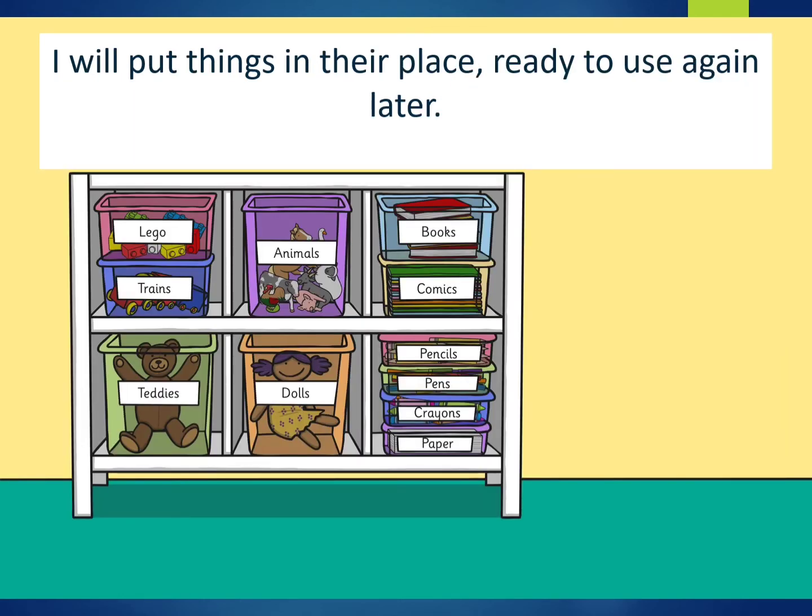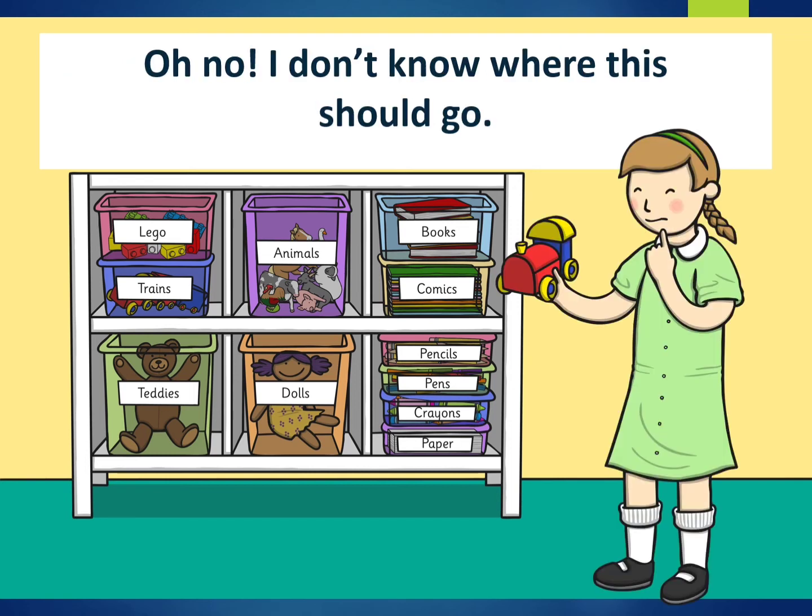I will put the things in their place, ready to use again later. So it means you need to put the things first. You will see the place where you have to put the things back.